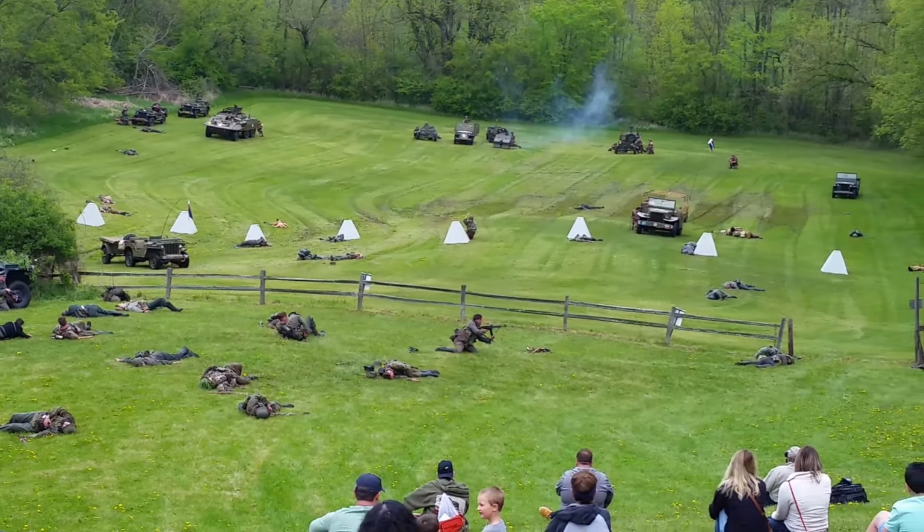Close enough to go with each other. These allies on your left are trying to get through to put an end to this resistance by this vehicle. There we go, got one of them. Okay, the allies are now inside the fence. And the Germans are doing the last ditch attempt to stave off the inevitable. Furious, close in.